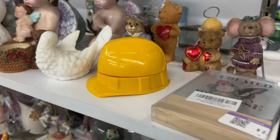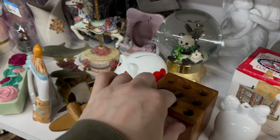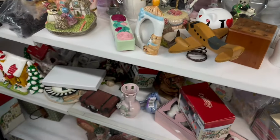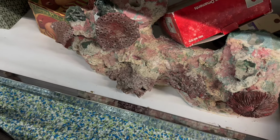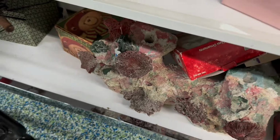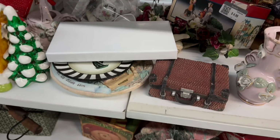I think that's just a little holder, decor holder. What do you think? Maybe for pens and pencils? I think it's a piece of coral. Maybe you put your candle holders in there. It looked really heavy.